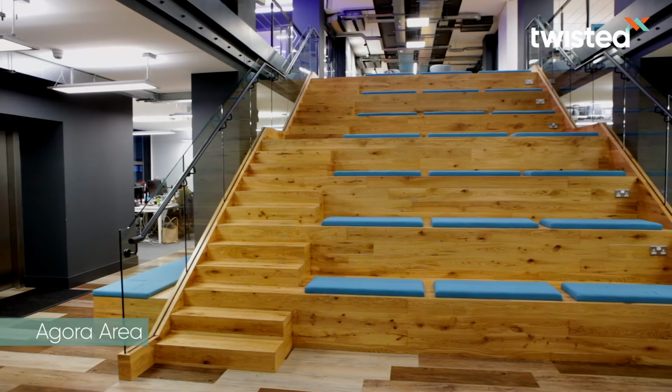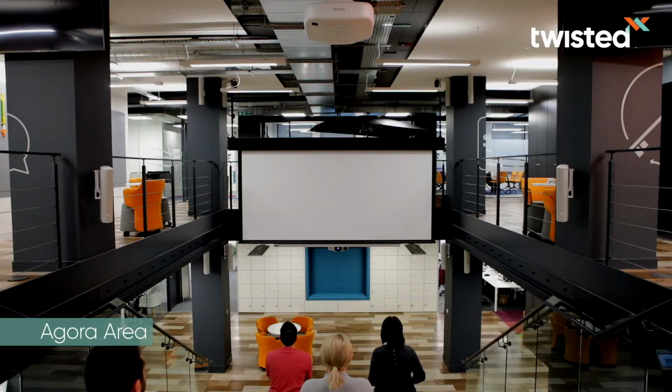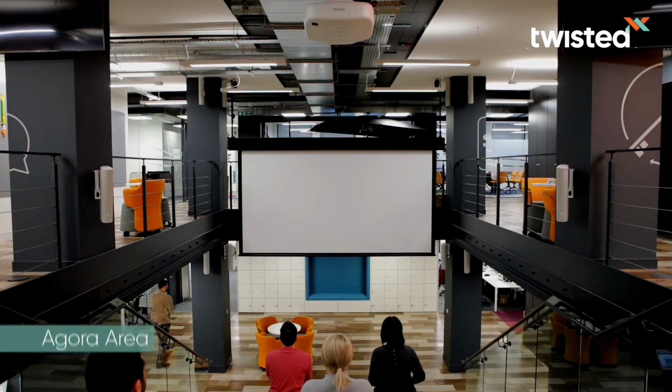My favourite part of the project was the Agora area. For me personally, I think it works really well. It's a nice, lively space. It fits every requirement that the customer had, and all the feedback we've had from this has been positive.